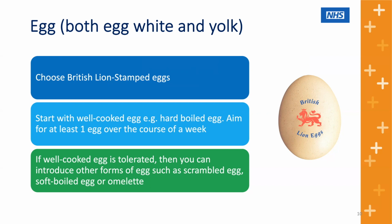Start with well-cooked egg, e.g. hard-boiled egg, and aim for at least 1 egg over the course of the week. As Alison has already mentioned, start small, quarter of a teaspoon, and then build up across the week. Once well-cooked egg is tolerated, then you can introduce other forms such as scrambled, soft-boiled, or omelette.